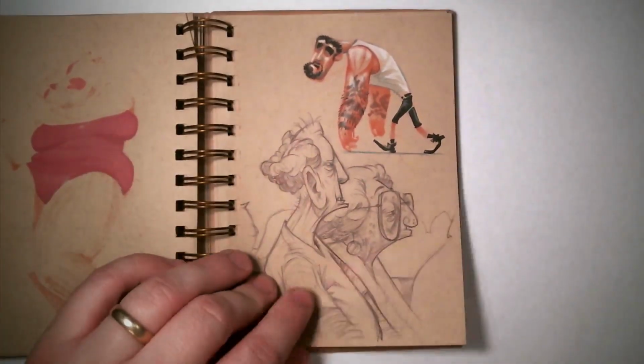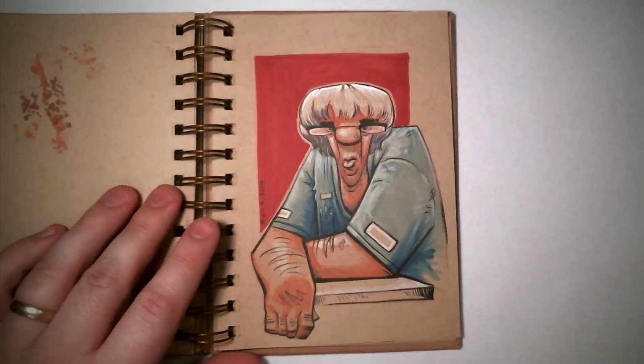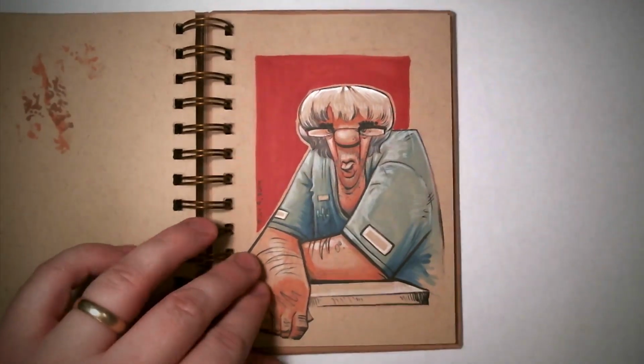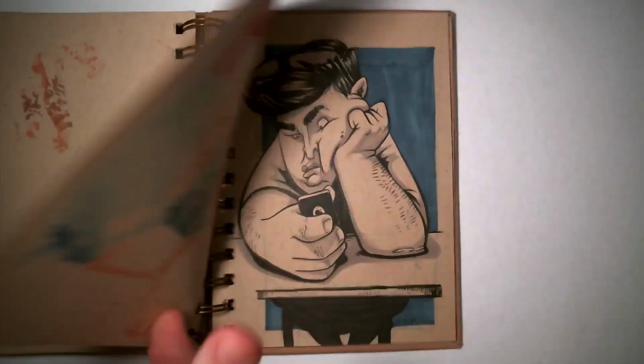Some church sketches. Saw this guy walking through the parking lot just like a gorilla. This guy just slouched like a big old sloth. He just felt heavy.